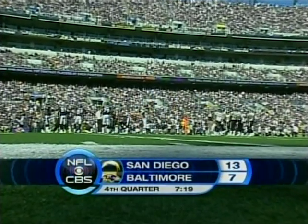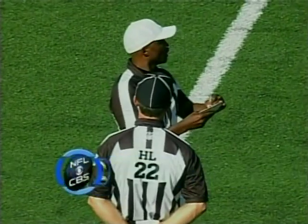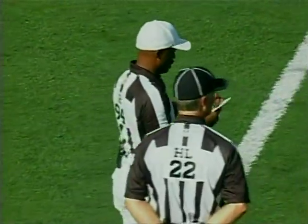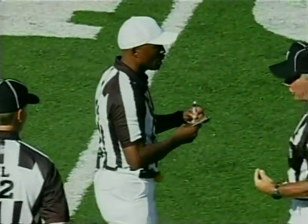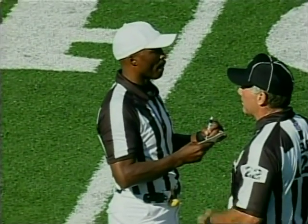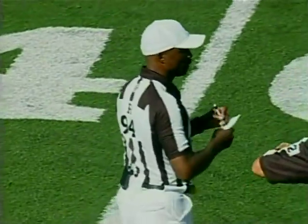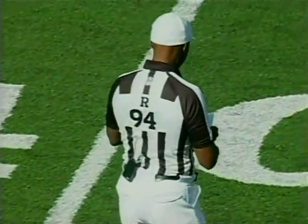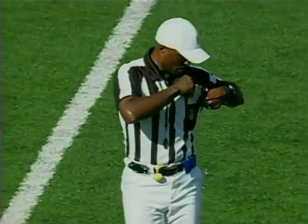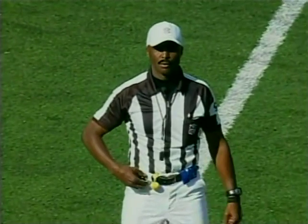7:19 to play. Mike Carey, our referee, is going to explain a very complicated play on a bobbled snap that was muffed by the holder Cyphers on a field goal try of 52 yards. Now, they have ruled it an incomplete pass on the field, thus the ball going to the Baltimore Ravens. But the question was, was it a fumble? And Marty Schottenheimer had thrown the challenge flag on the field.